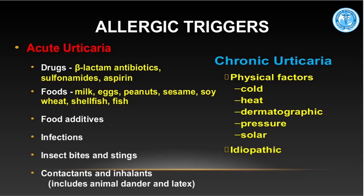Allergic triggers of acute urticaria are drugs, beta-lactam antibiotics, sulfonamides, aspirin, foods, milk, eggs, peanuts, sesame, soy or wheat, shellfish, fish, food additives, infections, insect bites and stings, contactants and inhalants, which include animal dander and latex. Chronic urticaria: physical factors, cold, heat, dermatographic, pressure, solar, and also idiopathic.